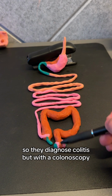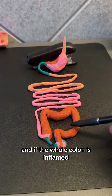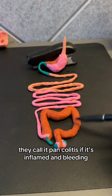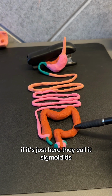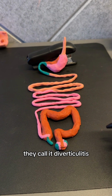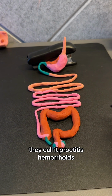So they diagnose colitis with a colonoscopy. They look up here and they see if it's inflamed. And if the whole colon is inflamed, they call it pancolitis. If it's inflamed and bleeding, they call it ulcerative colitis. If it's just here, they call it sigmoiditis. If they find little pockets coming off, they call it diverticulitis. If the inflammation is just here in the rectum, they call it proctitis.